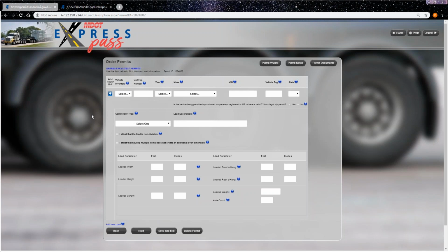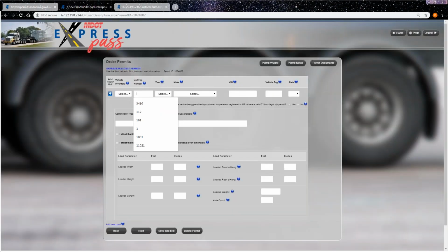Now the Order Permits Dimensions page is displayed. From here, you could add a vehicle from a vehicle inventory that you added either through the Import Vehicles from the company dashboard or on your company data screen. You also have the ability to add in a new permit or vehicle.